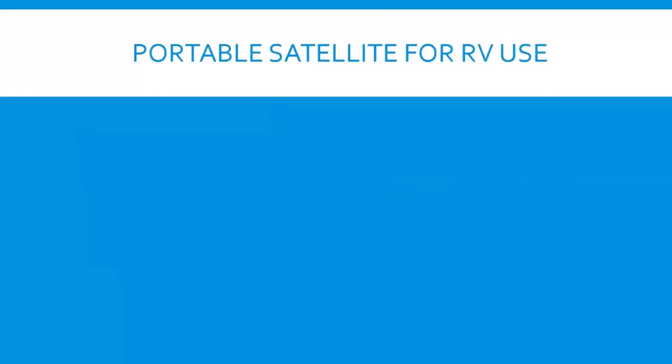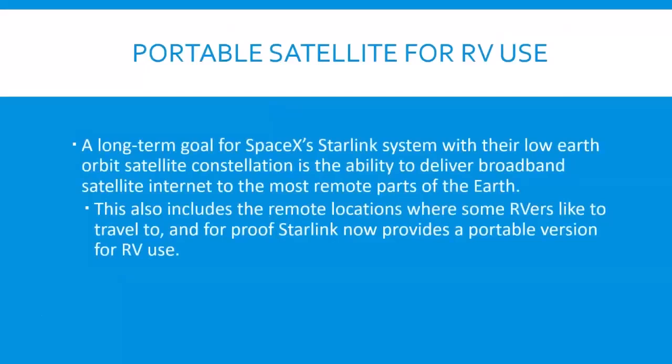Now we're going to talk about portable satellite for RV use. A long-term goal for SpaceX's Starlink system with their low Earth orbit satellite constellation is the ability to deliver broadband satellite internet to the most remote parts of the Earth. This now also includes the remote locations where some RVers like to travel to. And for proof, Starlink now provides a portable version for RV use.